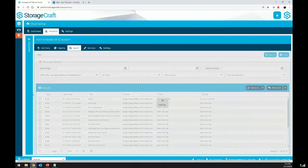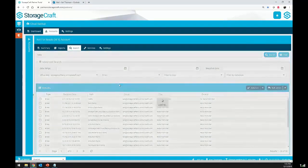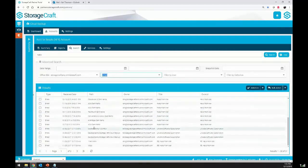I could say just show me Office 365. I could say just show me emails. I could then filter by user. And as you start doing these filters, you can see the results are shortening down. So it's making it very easy to narrow down exactly what I'm looking for.